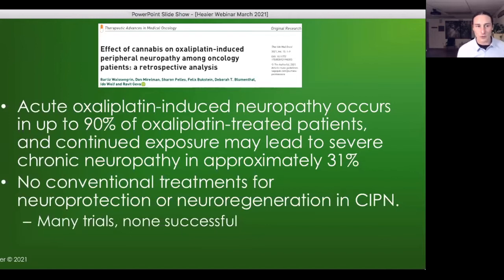Now, there was one rodent study that tested CBD, but not for treating the pain of the neuropathy, but actually for preventing the neuropathy. And it was shown to be effective in doing that. And so the question has been out there for a long time. Well, we know that we can treat neuropathy in people with cannabis. We know that cannabis is neuroprotective. Could it prevent the development of neuropathy? And my position on this is most likely it could.